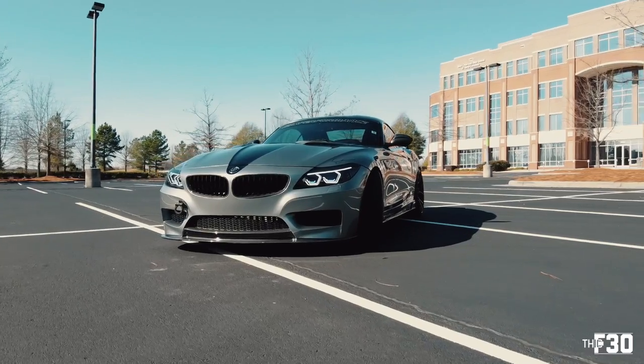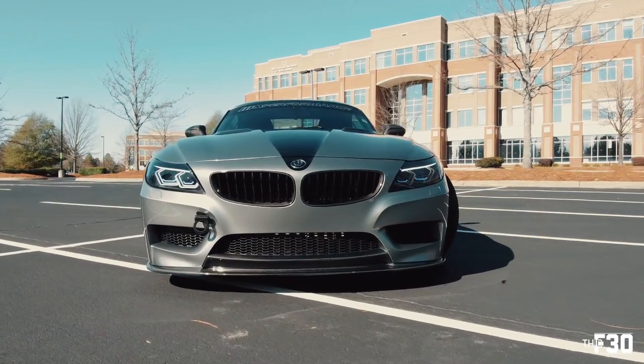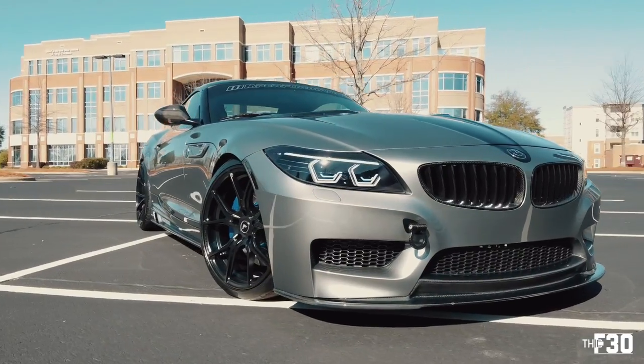This car is incredible, man. You've done a really good job with it. I'm going to assume this obviously isn't your only car, because this is a weekend show car. Yes, I have a beat up Mazda that I use for my daily. Nice. You gotta have a beater. I'm thinking about getting a beater, because now all my cars turn into show cars. Yeah, you guys get it.